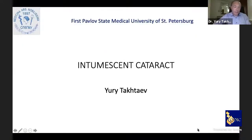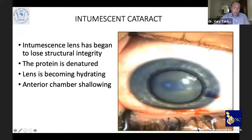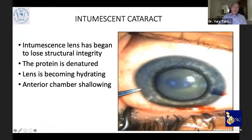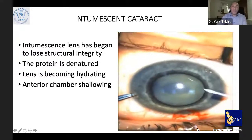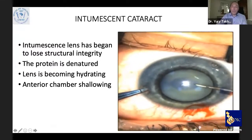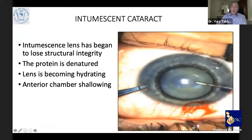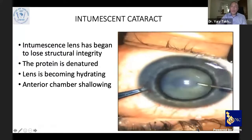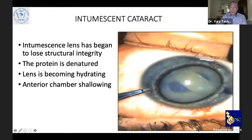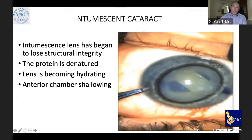So we will talk about the intumescent cataract. The surgical removal of the intumescent cataract presents several very special challenges for the surgeon, because the intumescent lens has lost structural integrity due to denatured proteins, and the lens is becoming hydrated, and the pressure inside the crystalline lens is increasing, with anterior chamber shallowing. The problem is that if you just touch the capsule, you can have a high risk of explosion.